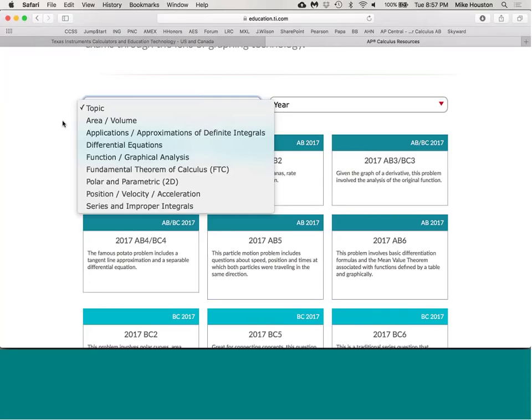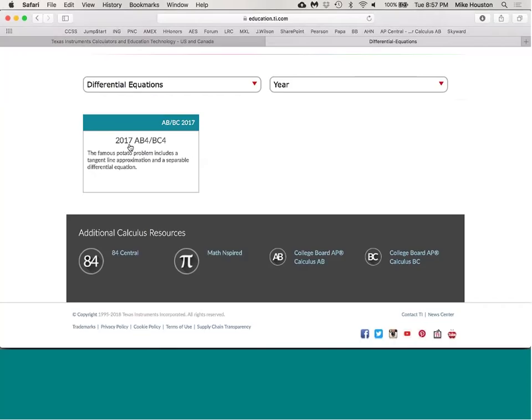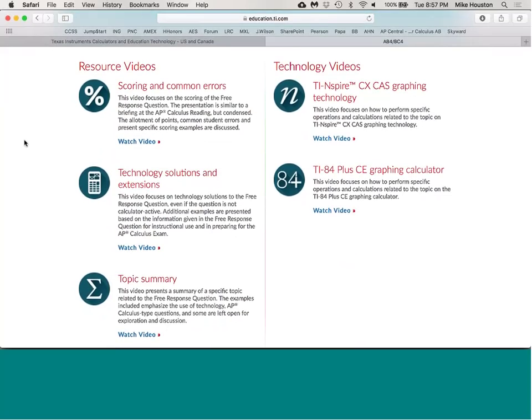You can select certain topics. So, for instance, let's say that right now you're getting ready to teach your students differential equations. Right now, the only year that is currently available is 2017, but once we have the 2018 exam, I'm told that there'll be some additional information forthcoming as the years roll on. But you can click on this and see all the free information that's available for you and your students.